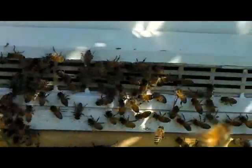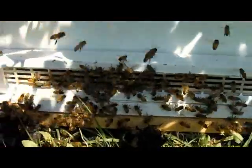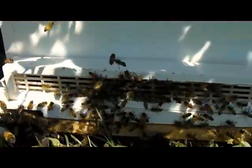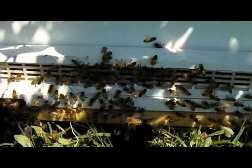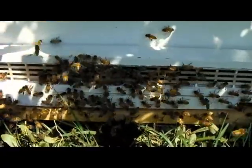So one of my colonies of bees just had a baby, and I caught it as it came out. Where they're congregating on the front of this box, there's no doubt in my mind the queen's in there. So in a couple hours they'll all be inside this box, and because of this queen excluder she can't get out, so they'll be here.